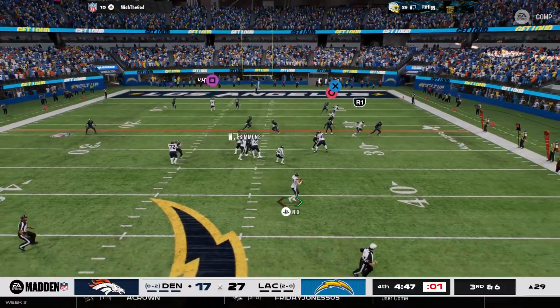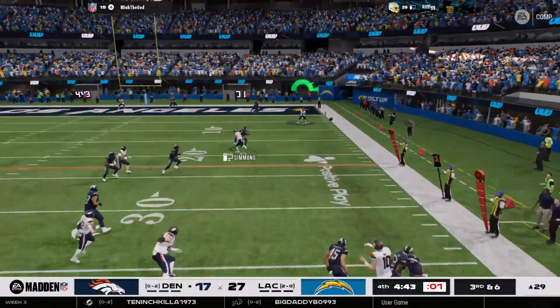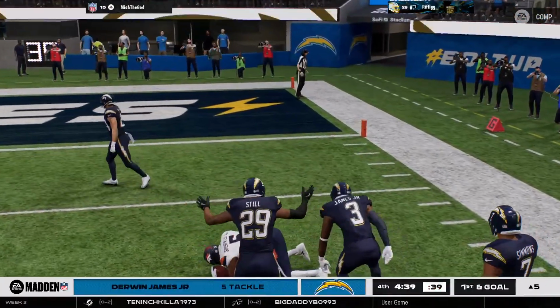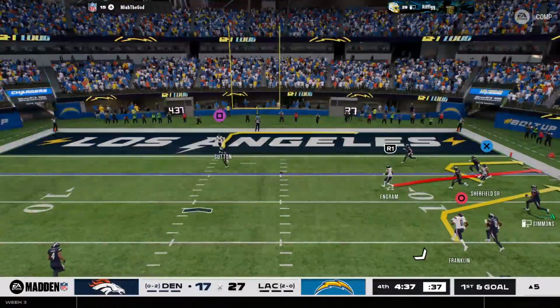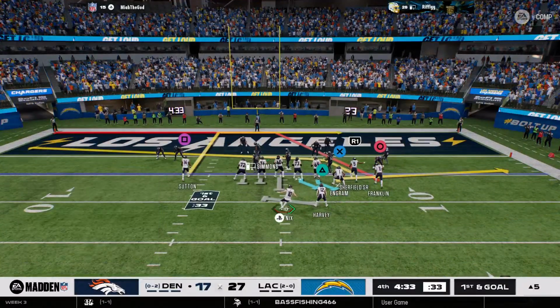From the shotgun, here's Nix. Got his man at the 6. And they're going to be set up now as he's brought down at the 5-yard line. First and goal, Denver.